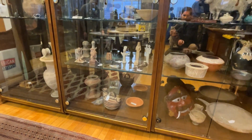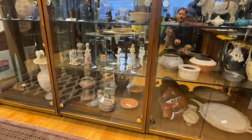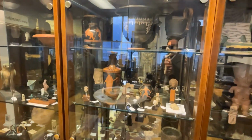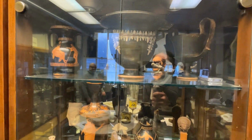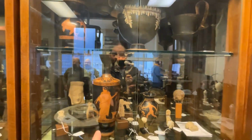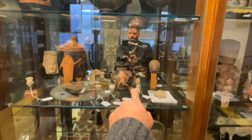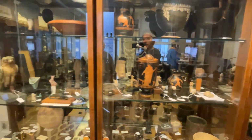Is that red mask real? What is that about? It's African or Tibetan. It's not very old. Okay. This looks much older. That's Attic, 5th century BC. Yeah, I think that's in his catalog right now. That's 4th century BC, South Italian.